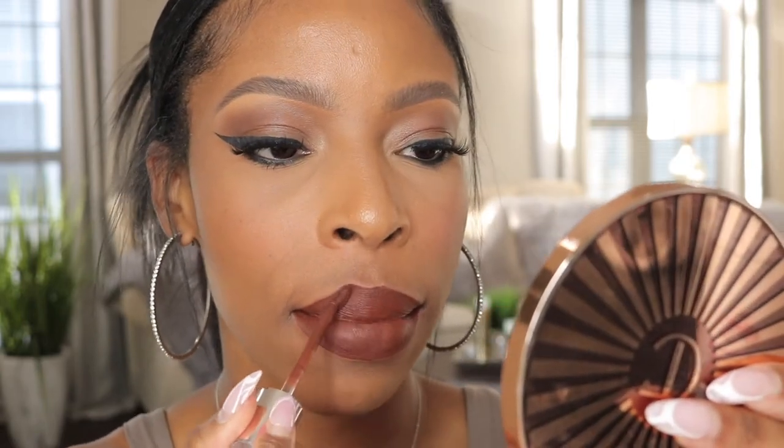Oh yeah, this is what I wanted the other one to be. I love that. Oh, I love the shade. Oh yeah. This is my kind of shade right here. This is right up my alley. Love a good dark brown.